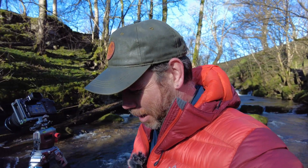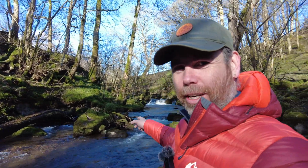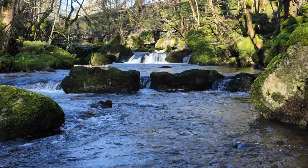Good morning, and sorry about the raging noise that I'm right next to, but I'm literally right next to the water's edge here. And I've been looking, actually, if I point you around, I don't know whether you can see this area up here with this little waterfall. I looked at this and thought there was a shot there.